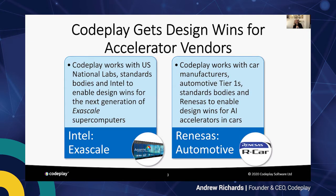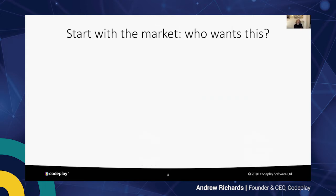So first off, if you haven't heard of Codeplay, we get design wins for accelerator vendors. Really, we're programming models people, but if you want to get a design win for your accelerator, then you need programming models in order to get the software onto the device. You need a programming model. And so that's what we do. We work with people like US national labs and standards bodies and Intel in order to get this big design win for the Aurora supercomputer, which is hopefully the world's first exascale supercomputer when it arrives. And also we work with Renesas and their RCAR platform, where they do an AI processing system for driving a car.